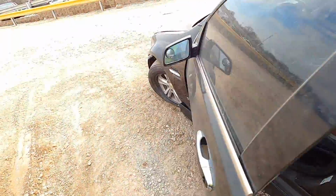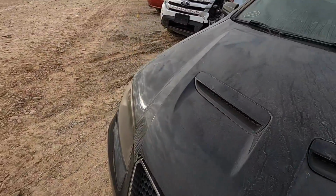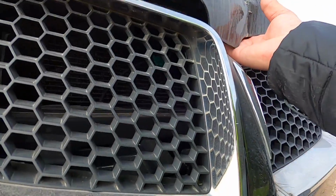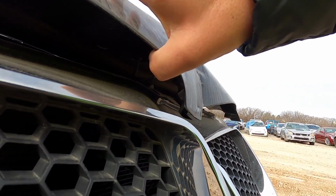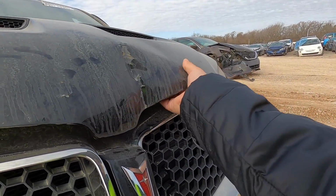And this does not have a 6-cylinder under the hood either. Sure doesn't. I don't know where I was getting that idea from. I don't even know if I can get under here and pop this open, guys. It's a little rough here. Let me see.